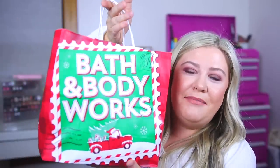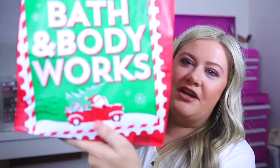All right, I have even more body care, and look, we have the holiday bags are out. They have the cute red truck and everything. So I just have a hodgepodge random amount of things in here. I did pick up the Snowflakes and Cashmere. This just came out today with a couple other scents. I've never had this one before, but I smelled it in store randomly today and I really enjoyed it.